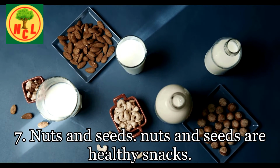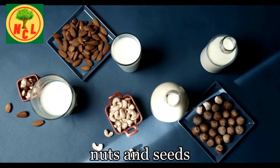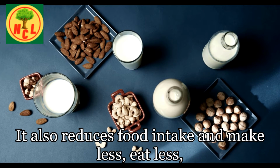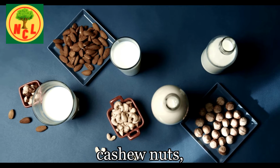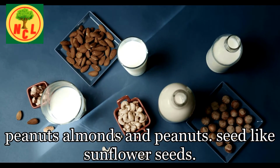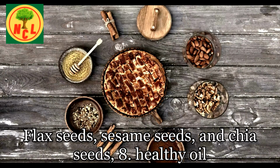7. Nuts and seeds. Nuts and seeds are healthy snacks. Nuts and seeds are popular with people taking a low-carb and high-fat diet. They also reduce food intake and make you eat less, which helps in weight loss. Healthy nuts like pecans, cashews, Brazil nuts, macadamia nuts, walnuts, hazelnuts, pine nuts, almonds, and peanuts. Seeds like sunflower seeds, flax seeds, sesame seeds, and chia seeds.